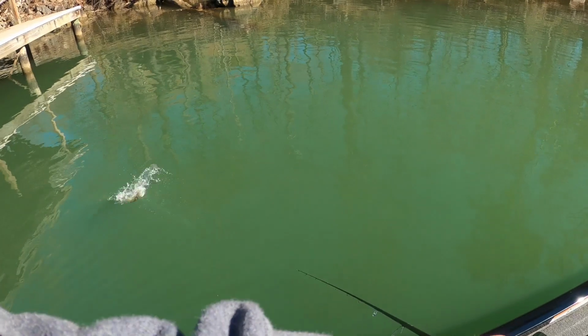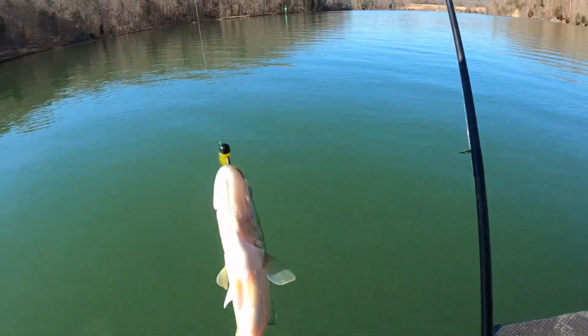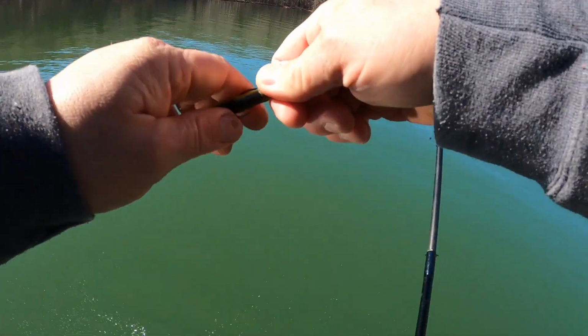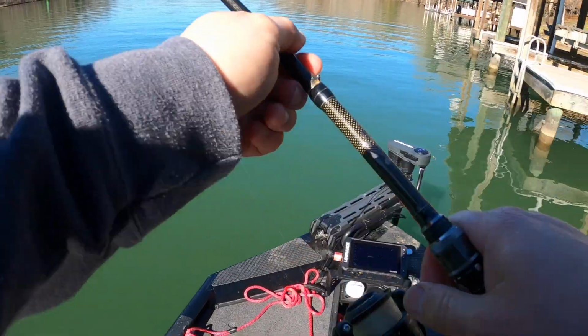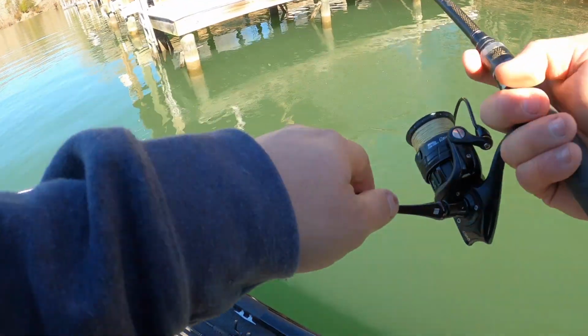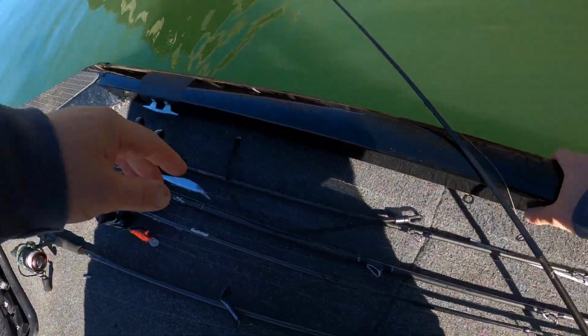That's so much fun. I mean, they're just fun sizers. They're just little fun sizers. That's all they are. Nothing big. Just little ones that are fun to catch.